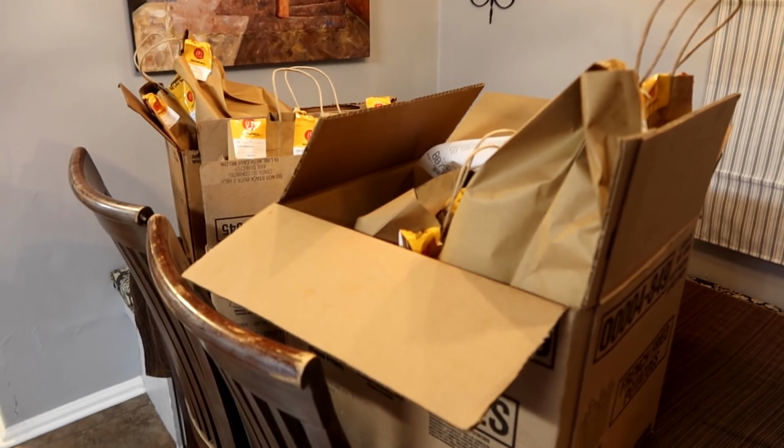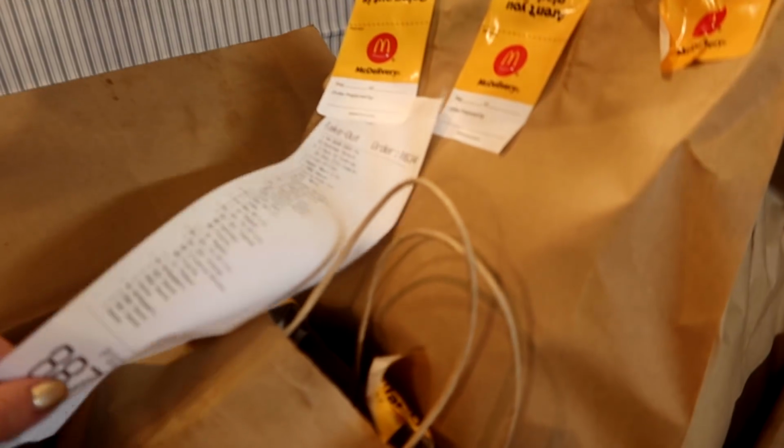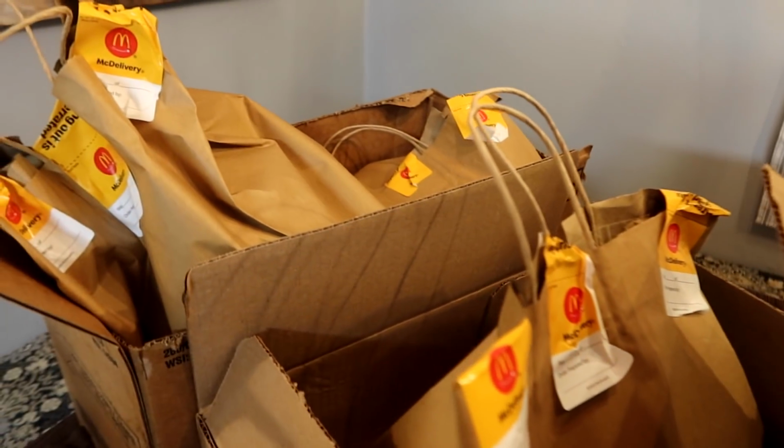Okay, so here's what 10:25 at night McDonald's looks like. Here's our receipt. Oh, and Tobin hears me talking. Thank you, DoorDash. We gave a nice tip. Now I'm gonna get all this out.